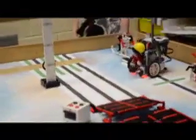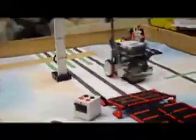I enjoyed quite a few things. One of them was definitely going to the competition because it was a great experience. Also, I really enjoyed building and helping build the robot and programming because I really enjoyed being a part of our success.